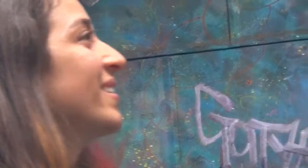Okay, this is one of the real hidden treasures in the city. This is a piece by Banksy. Oh wow. Yeah, so Banksy is the most famous street artist in the world. He came here in 2003, did a bunch of stencils.